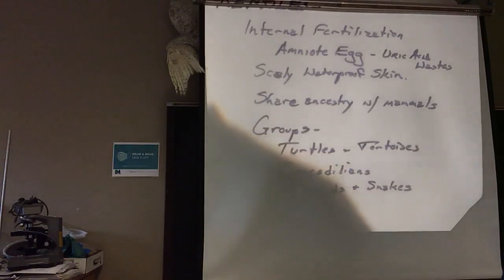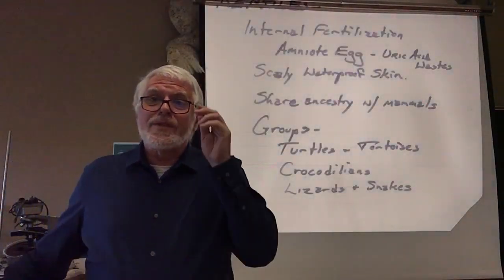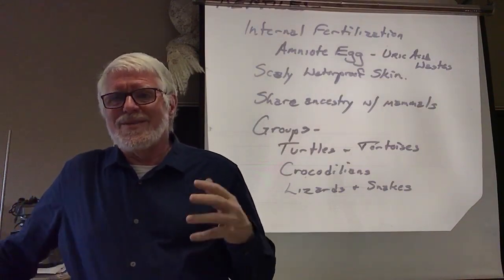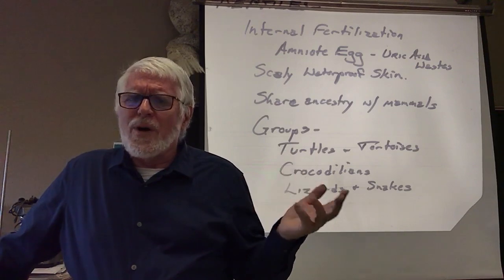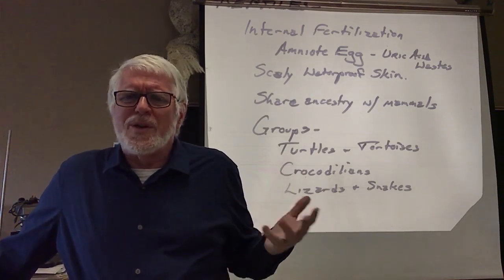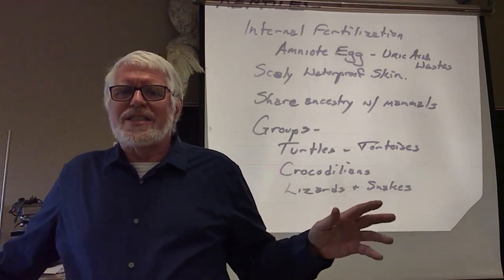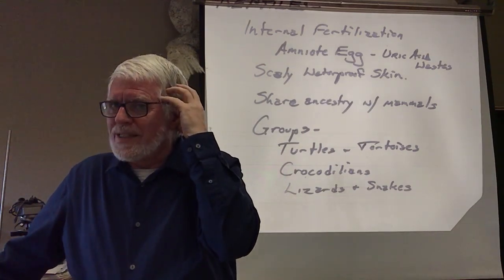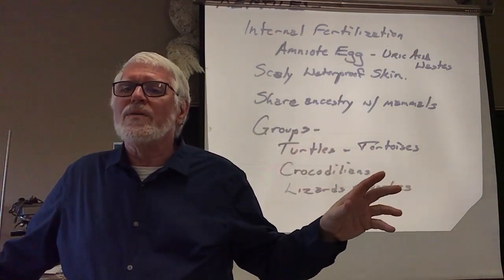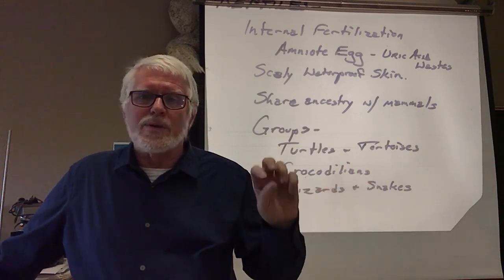Lizards and snakes are considered to be a linked group. A lot of differences beyond the obvious. Lizards tend to have legs, snakes don't. But there are things called legless lizards to which you would look and go, well, why isn't that a snake? Well, there's other features that separate them. Lizards tend to have ear openings in their skull. Snakes don't. Snakes are descended from a long line of burrowers.